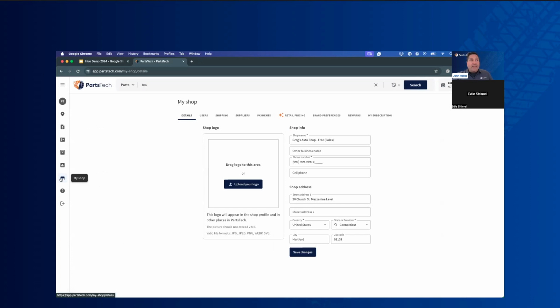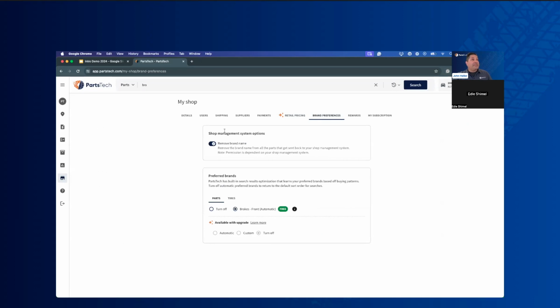Very easily, how you can do that is if you go to the My Shop tab over on the left-hand side, and you come into brand preferences, you're going to see the ability now to toggle on and off whether that brand name is visible on the estimates that you give your customers.